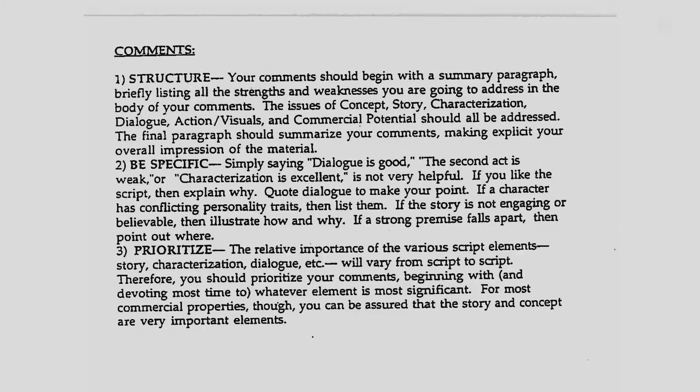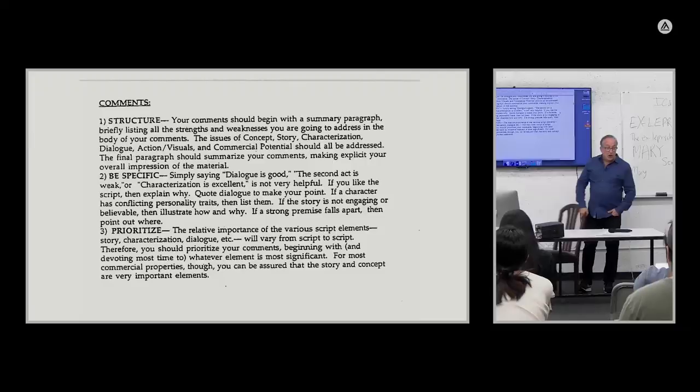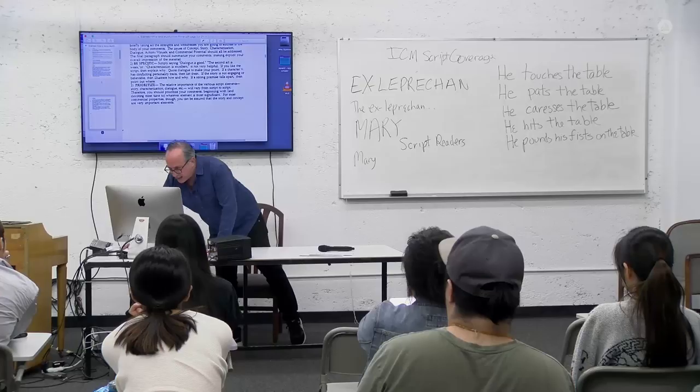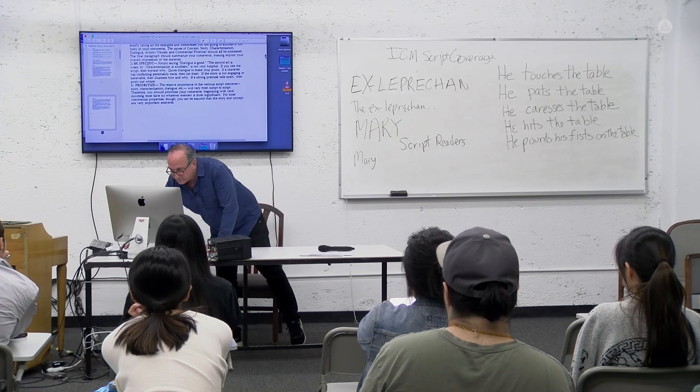The relative importance of these things that I discuss, the characters, the dialogue, the structure, the pacing, the storyline, will vary from script to script. Therefore, you prioritize your comments beginning with whatever element is most significant. So, for example, in a thriller where you want a lot of twists and turns and surprises, the first part of your discussion might focus on the storyline. Less about the dialogue. Or in action-adventure, maybe less about the dialogue, more about the action and the story. So you just have to decide that, but you'll definitely include as many things as possible. Okay.